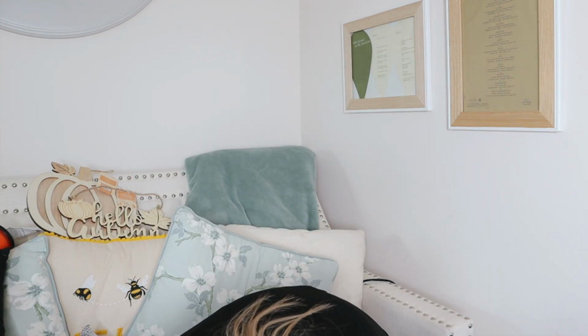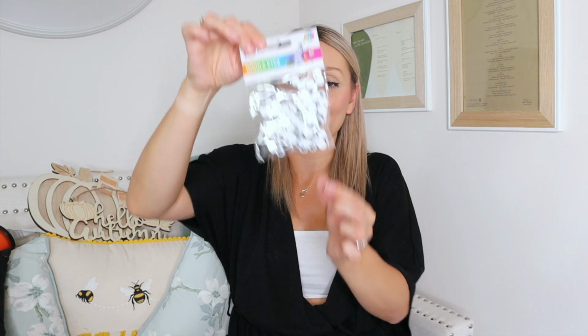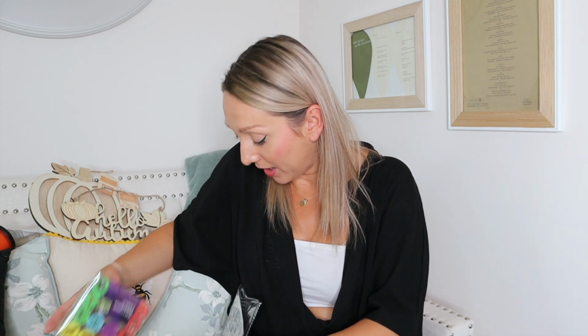Then I got a few kind of home crafting bits for Arabella to do as well. These are just craft scissors with all the different shapes, so she's really into crafting at the moment, which I really like. She's got some of these little googly eyes in there as well. They were only 99p. I think the range is fantastic for kids crafting stuff.